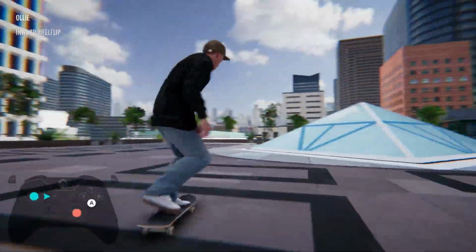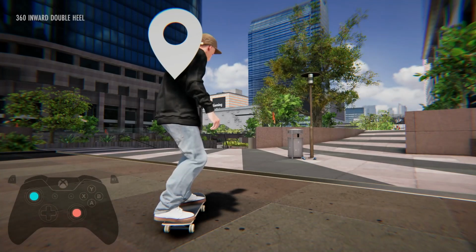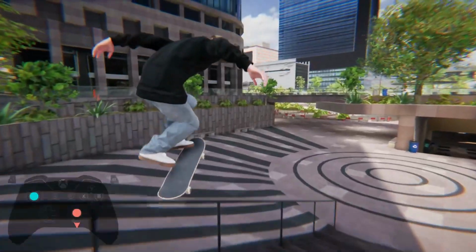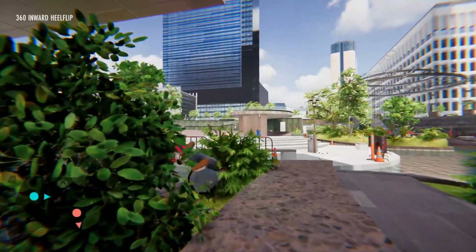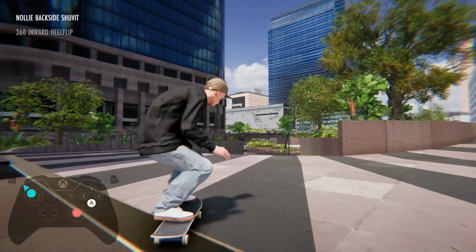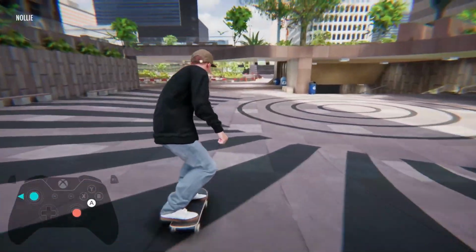Now, in terms of platform support, Session is available on Microsoft Windows via Steam Early Access or on Xbox via the Game Preview program. Skater XL is available on PS4, Xbox One, and Steam, and also coming soon to Nintendo Switch. So depending on what platform you're on, that might automatically make that decision a lot easier. If you're on PS4 or Nintendo Switch, Skater XL is pretty much the only way you can go. But if you've got Xbox or Steam, you can go either Skater XL or Session.